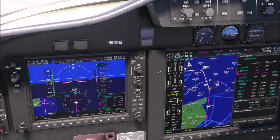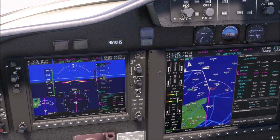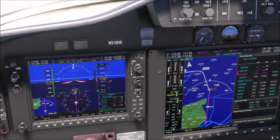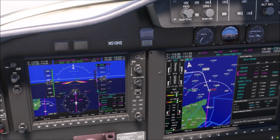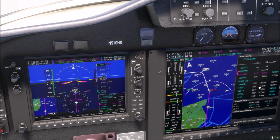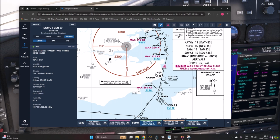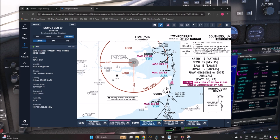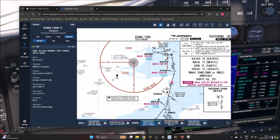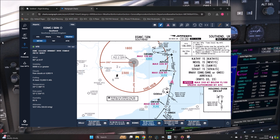Okay, so bottom of descent 2 minutes. And what's next? So at SAP, ADVAS. After that, I think we just need to look at that. So we've got at SAP 220, ADVAS 220, GEGMO 6. So the next altitude would be 6, and we need to be max 195.